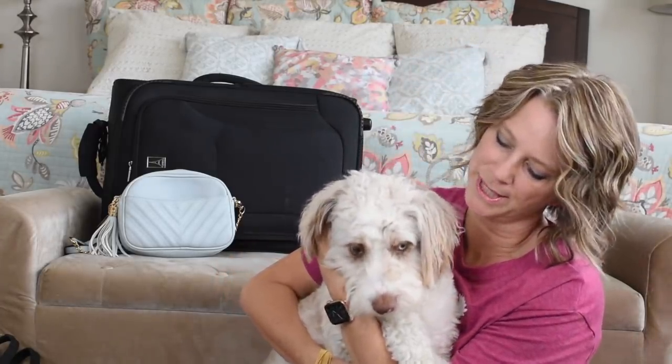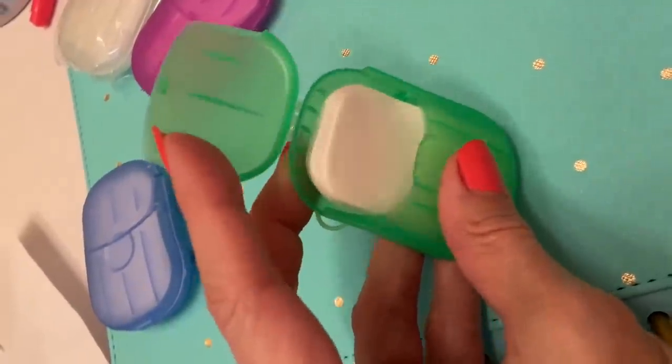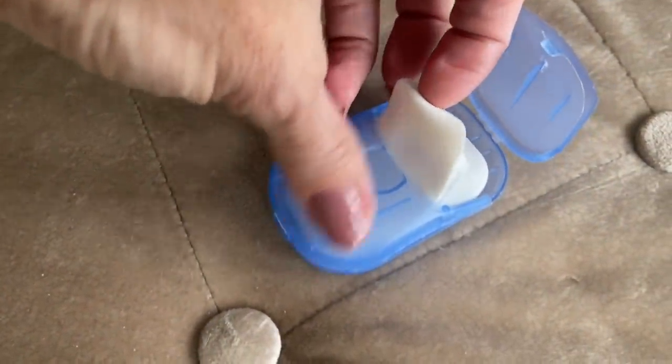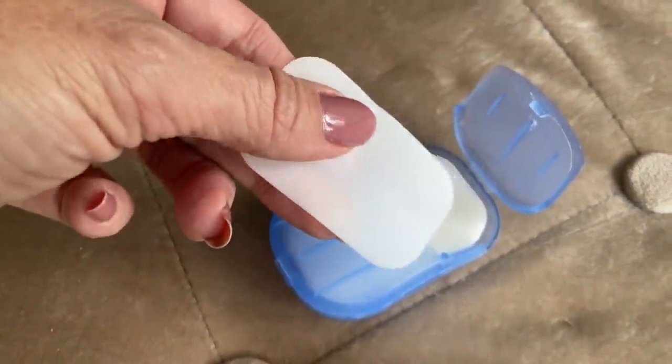You're just so sweet. Because everybody is much cleaner now, I thought this is also something that you can travel with. These are soap sheets. They have different colors, so guys can carry them too easily. What they do is they open up and they're lightly scented, and I am very picky about smells. You just pull out a sheet, run it under the water, and it immediately gets sudsy and washes your hands.